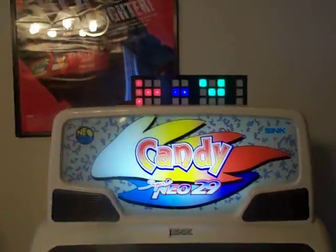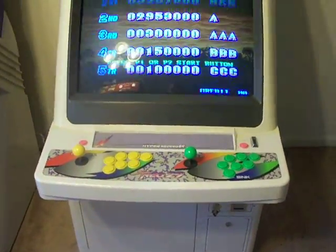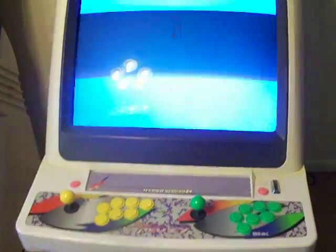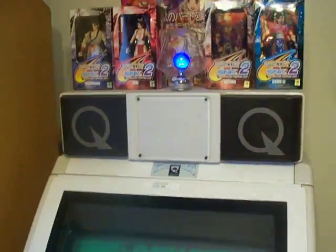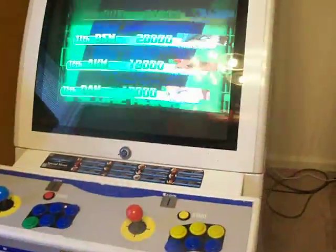So we got a Super Neo 29 here. It's my favorite machine. Cool little candy. It's got a Neo Geo 2-slot motherboard in there right now. It's playing Shock Troopers. I got it wired for JAMMA too, so I can put pretty much anything in there. Capcom Q25 candy with Street Fighter Alpha 3. That's a fun machine, probably my second favorite.